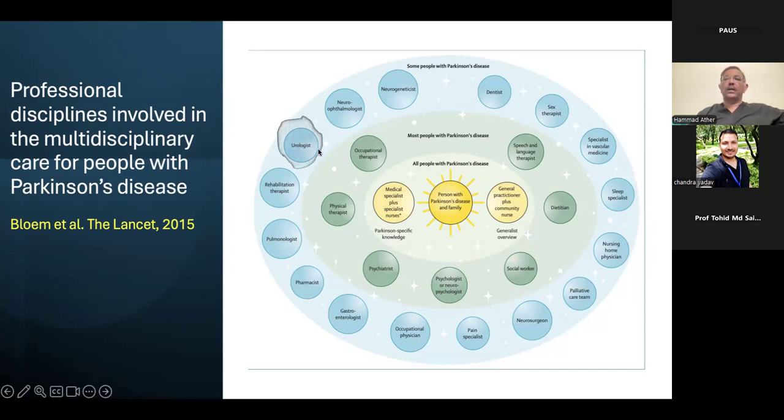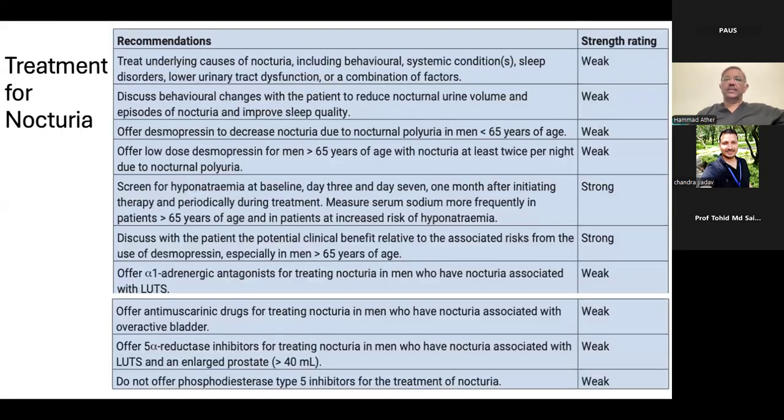The urologist is one of the people dealing with the patient with Parkinson's disease. The treatment of nocturia, well, as I've said, if it is associated with nocturnal polyuria, is often managed by desmopressin. And the use of desmopressin is extremely effective in management of nocturnal polyuria and nocturia.